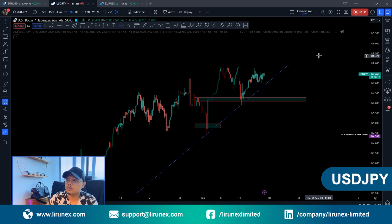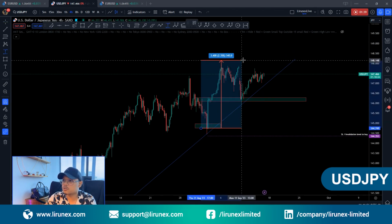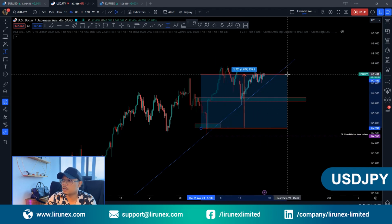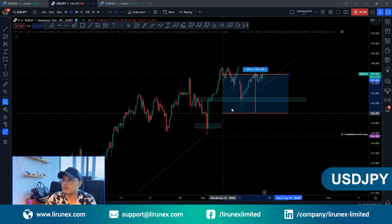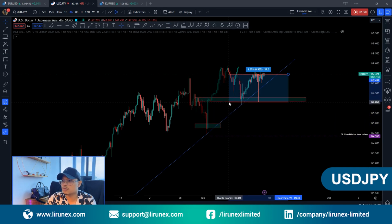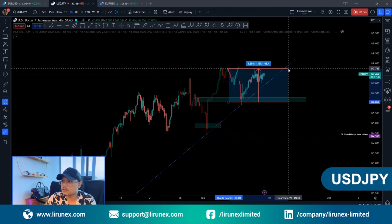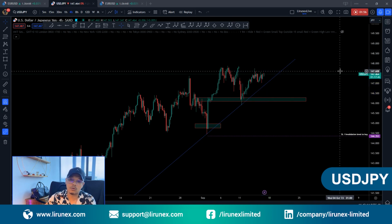Second JPY pair, USD JPY. As you can see for USD JPY, for the first buying position, we are currently running 270 pips at the current price. And for the second buying position that we had on our high risk zone, which was given on our Telegram channel, we are currently running at 139 pips at the current price and 167 pips in total run.